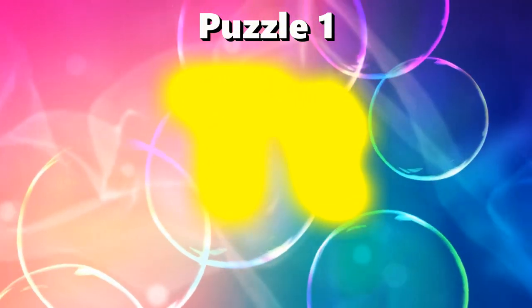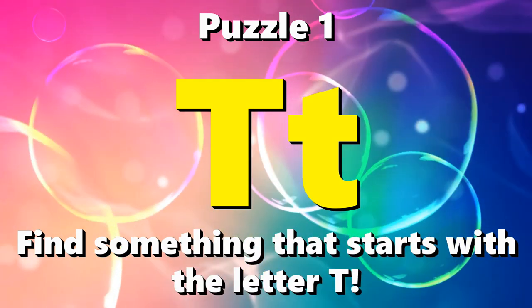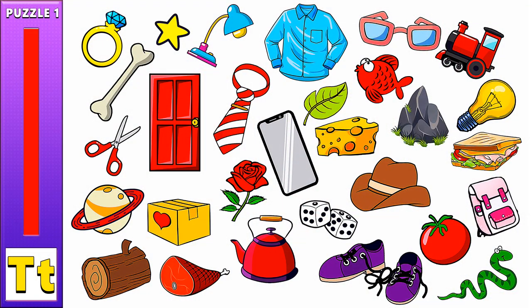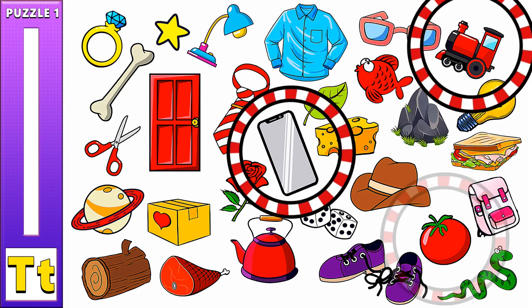Puzzle number 1. I spy with my little eye something beginning with T. Train, telephone, tomato.